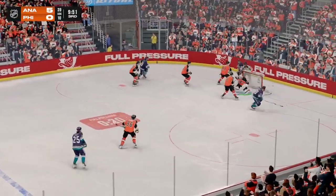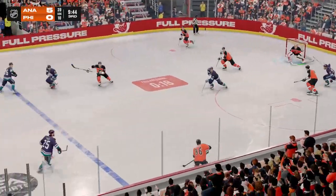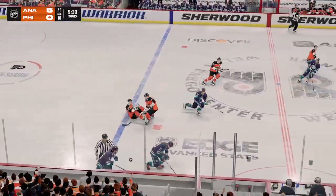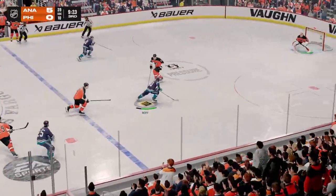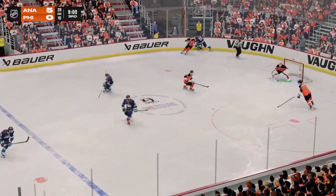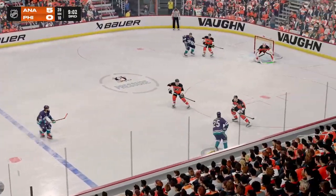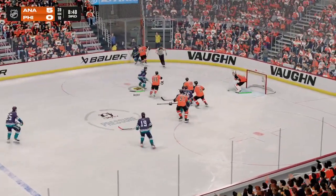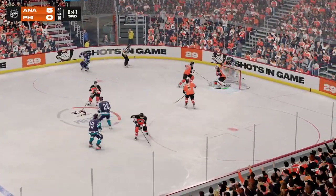Anaheim's got it along the wall. Picks off the pass. Anaheim's been effective in all three zones. They've held play in the offensive zone. They've carried through the neutral zone, and in particular, they've been fantastic in their own zone. They protected the house, they protected their goaltender, and now it's about protecting the shutout. Quick feed to Champion. Makes a save.